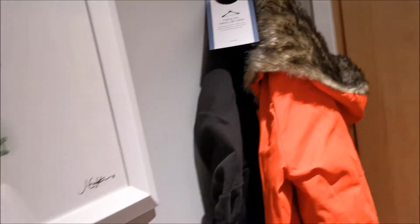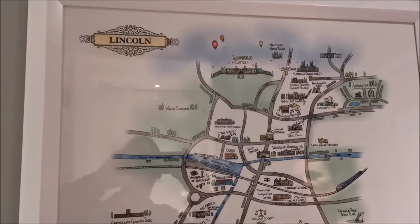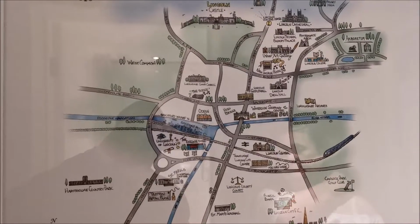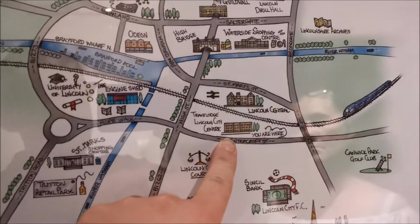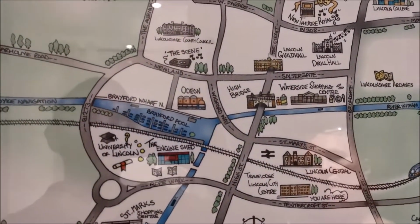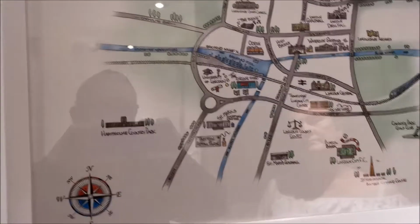And then coming through, you'll notice as well that the walls are not white. They're actually a grey colour. You can see the contrast there on the ceiling. Obviously we're staying in Lincoln, so each room has this kind of artwork with a map that shows you where everything is. We've got the Travelodge here, the train station, and it goes up through to the drill hall, theatres, up to Lincoln Cathedral and the castle. So you've got a map of the city that shows you around.